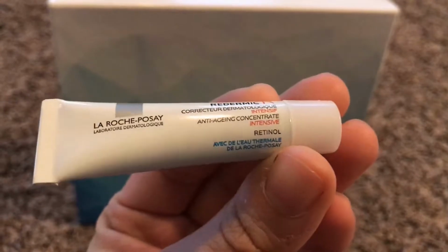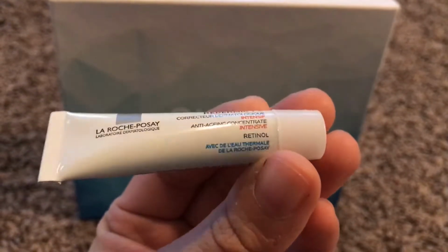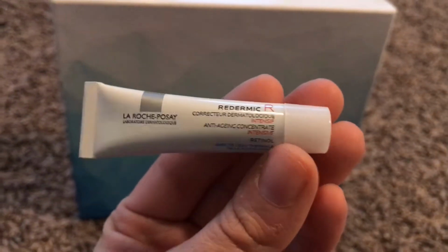Here we go. Potent retinol cream visibly reduces wrinkles, smooths texture, and helps even skin tone. It is powerful. Apply moisturizer to your face first to water down its potency. It's to water it down first? Maybe so it'll go further? Maybe that's what they're trying to say.